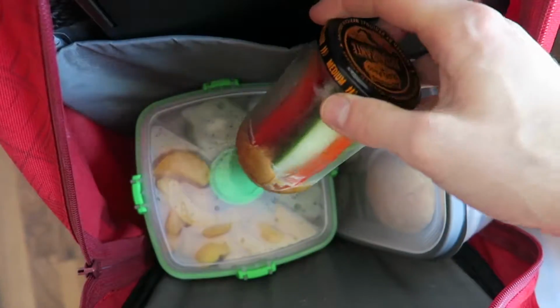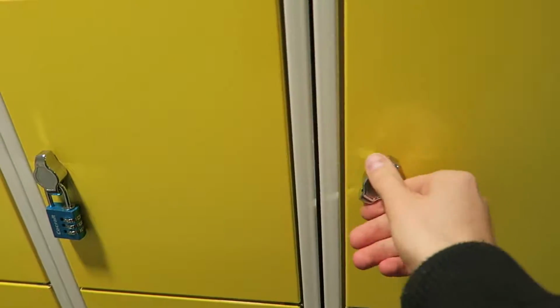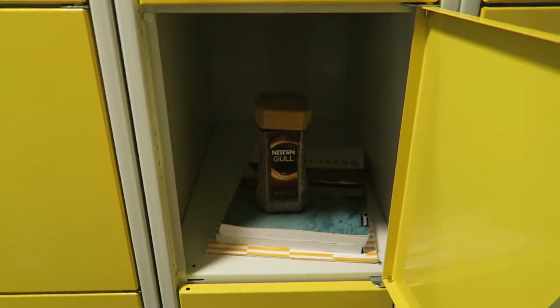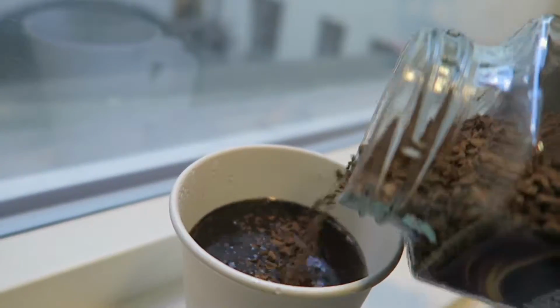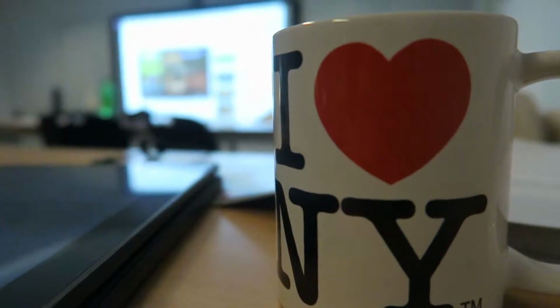Another easy thing you can do is bring food and beverages with you that only need warm water added. Like for example, noodles, dry coffee, oatmeal, etc. If your school doesn't have either a microwave or hot water, you can bring some with you in a thermos.